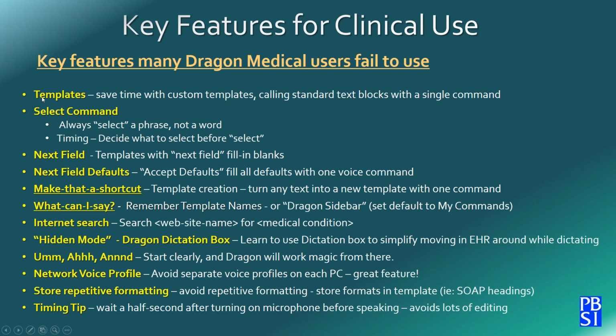So I'm going to go back and forth between PowerPoint and demonstrating just so it's clear the features that we're talking about. So we looked at templates. I did a short example of the select command. So here's one thing. It's a really key feature. The select command is how you change text. If you've ever heard anyone in the past say, well, editing is where my problem is, learning to use the select command is really the key here.